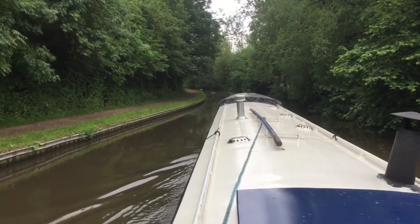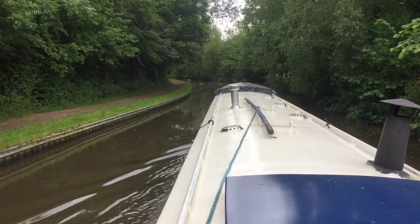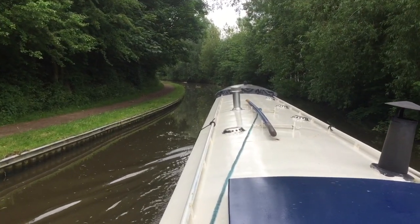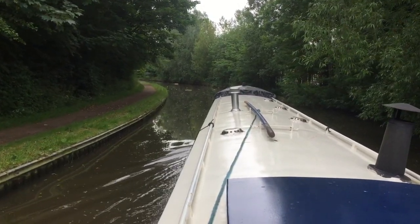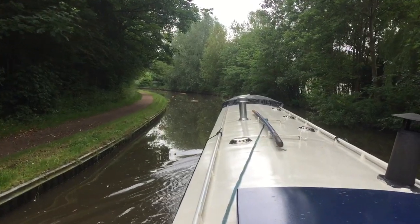Now I've got a bit of an obstacle course with debris in the canal. I have no idea what it is. It looks quite big. Hopefully it's nothing too hard. Why do people throw rubbish in the canals? I mean, honestly. Oh well, we'll try and skirt around it. It looks like insulation from here, so if I do clip it, hopefully it won't do any damage.